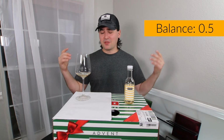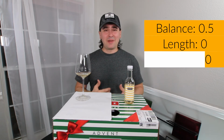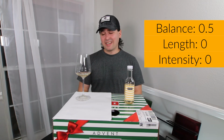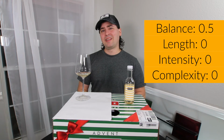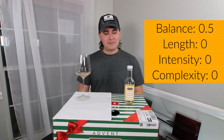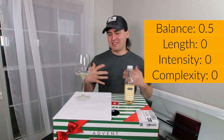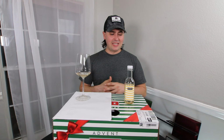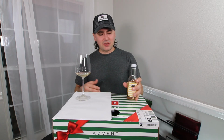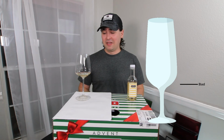Length, almost finished clean, no points. Intensity, I'm not gonna give you any points either. I'm just not gonna do it. And in terms of complexity, no. I'm not really much of a fan of that. It's just not my thing here. It's just a few fruit, which is mostly pear, and that's pretty much it. And so in terms of this one, I'm gonna give this one a bad. I'm actually not a fan of this one at all.